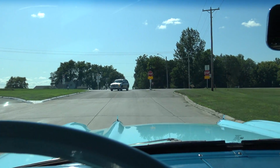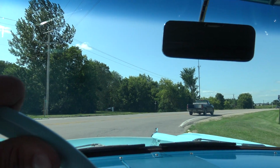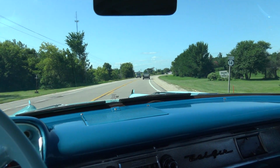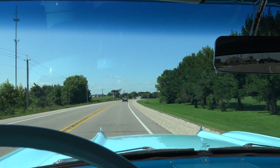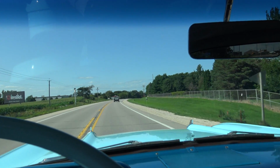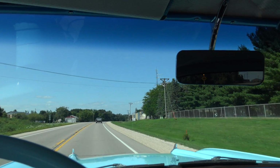Again, the brakes are phenomenal. So the steering's awesome, the brakes are awesome, it runs great, drives great. Transmission's been rebuilt. It's a really nice car. Got a beautiful day in Iowa to be driving this 57 Chevy. It's probably 75 degrees, middle of July.